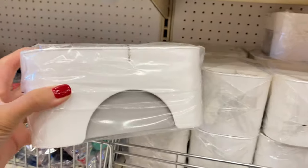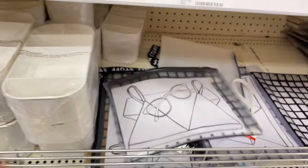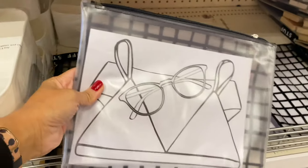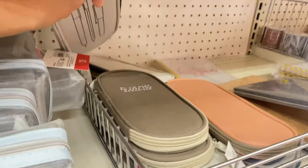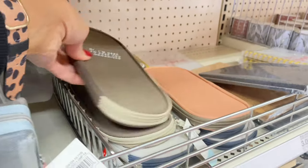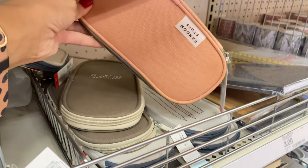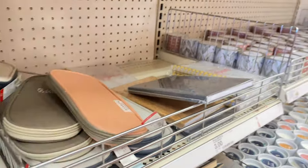And then these are some more organizing bins. Like I said, they had a bunch of different organizing bins. Some were metal, some were plastic, and then they had a bunch of different sizes in all the organizing stuff. And then it's just more bags to store stuff and travel with. They had some little pen bags, these little ones. It came, I think, in three or four different colors and designs. Some of them had sayings on it, some of them just had a cute little picture, and then some were more simple, like the one I just showed you guys.